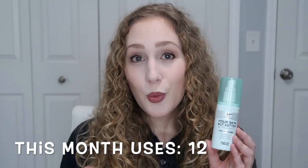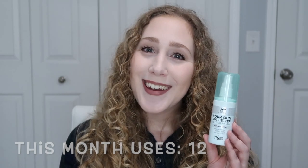But next is the setting spray that I have in my project, and this one is also from IT Cosmetics, and it is the Your Skin But Better Setting Spray Plus Plus. This one I used 12 times this past month, which again is kind of middle of the road because last month I only used it 9 times, but in January I used it 14. So better than last month, but not as good as January. As far as weight goes, this actually feels quite a bit lighter than it did last month. Just feeling it. You can't really see through this even though it's a white packaging, so that's unfortunate.